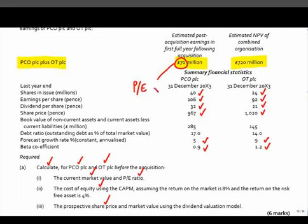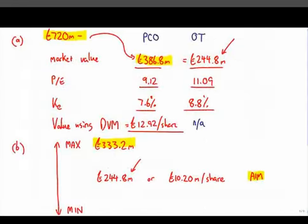However, the NPV should be relevant if that's what we think the NPV is going to be. So taking the 720, if that's what the company is worth after the acquisition, then I'm going to subtract the 386.8 million that PCO is worth before the acquisition, and that will tell me that the acquisition of OT as a maximum will add 333.2 of value. So that's 720 less 386.8. And then if I take the 333.2 and divide by the number of OT shares, which are 24 million, then that's going to give me 13.88. That's the very maximum that I could ever consider paying for OT, and that's well above the share price.